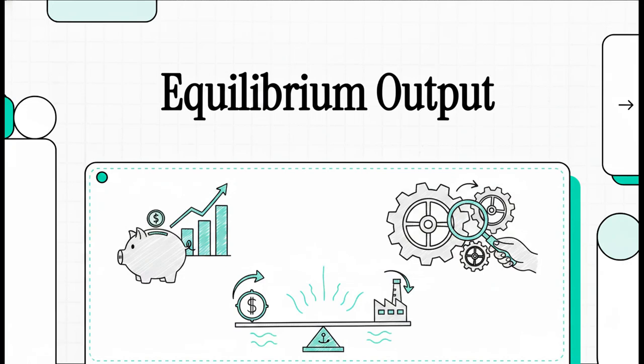All right, let's jump right into this. Have you ever actually stopped to wonder what keeps an entire nation's economy from just spinning completely out of control? I mean, it's a massive system. Well, it turns out there's this fascinating, kind of hidden mechanism at play. It's the concept of a perfectly balanced economy, which economists officially call equilibrium output.